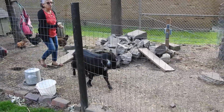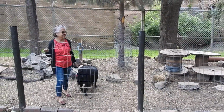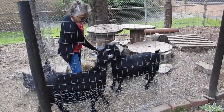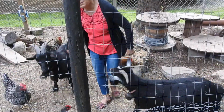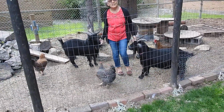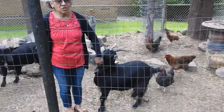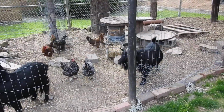In the barnyard we have 2 goats and 7 chickens. This is Dulce, and this is Leche. Leche means milk in Spanish, and Dulce means sweet. Goats love animal crackers. These are African pygmy goats. They're about 3 years old. So we have about 7 chickens. Some of the chickens are about a year old, and some of the chickens are about 2 years old.